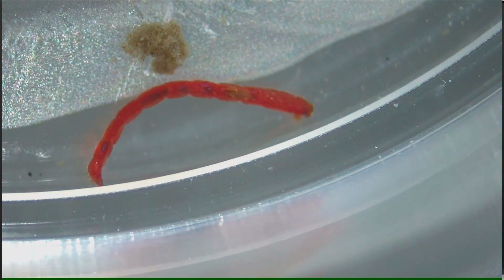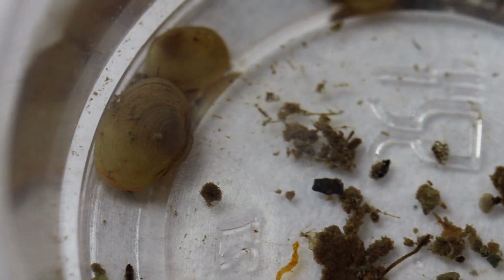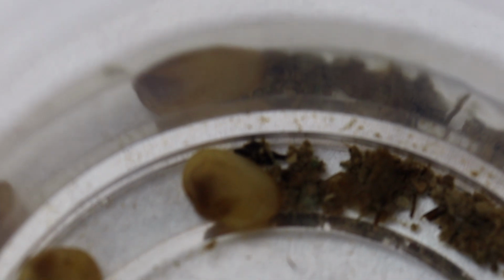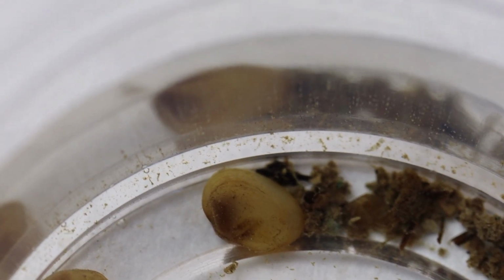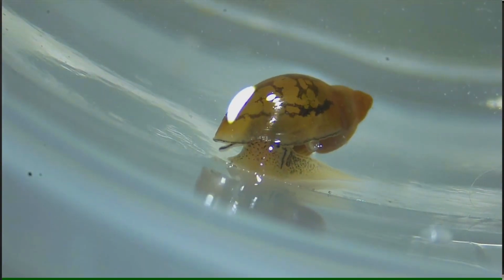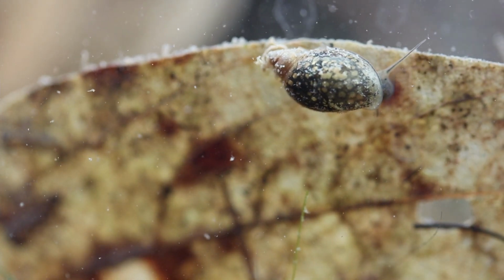We also came across a number of mollusks in our samples. Two main groups of mollusks are present in the Grand River. We have these ones, which are bivalves. Bivalves include things like clams and mussels, which are quite abundant in the Grand River. And these guys are filter feeders that are basically taking fine particulate matter out of the water system and running it through their gills and feeding on it.